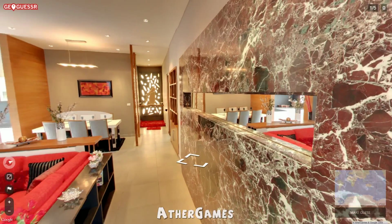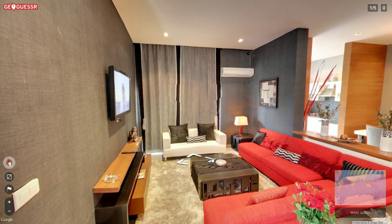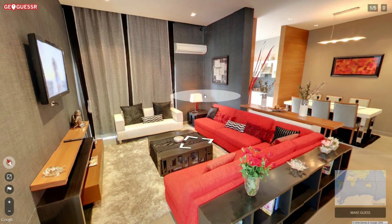Here we are in yesterday's daily challenge location. It's a really cool spot. It's indoors, like in someone's house, which makes this super difficult to figure out where this place could possibly be. As far as I can tell, we have something like 2 clues. We'll go with 2 clues actually.